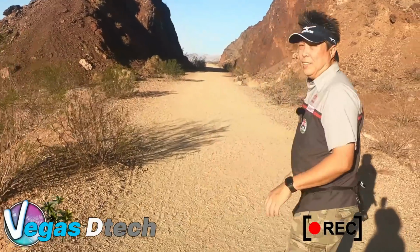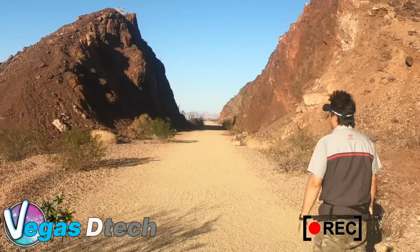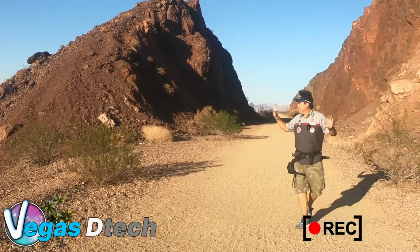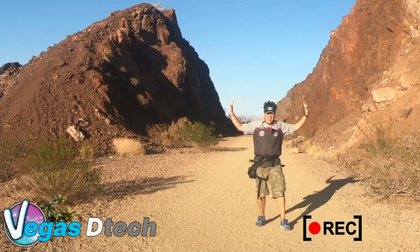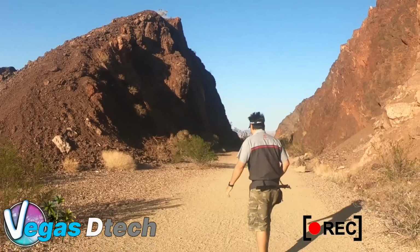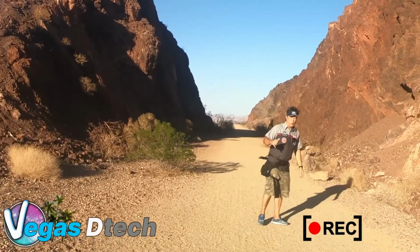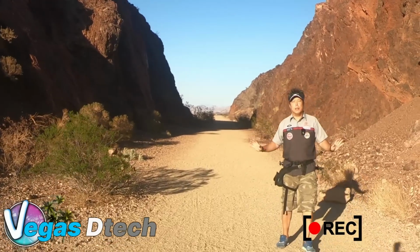So guys, I like this little gorge over here. I normally come up in here, Maria normally watches me as I try to push the canyons out like this. Like that. I don't know how that looks. Probably looks stupid. But yeah, this gorge right here is pretty cool. And then once we pop through this gorge, you're gonna get to see the lake and the marina in all of its splendor.